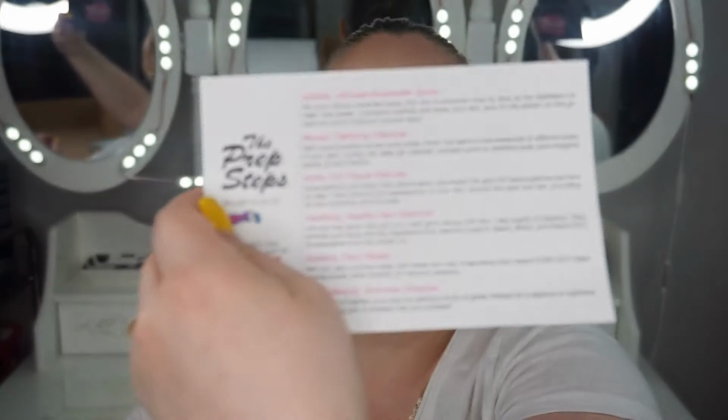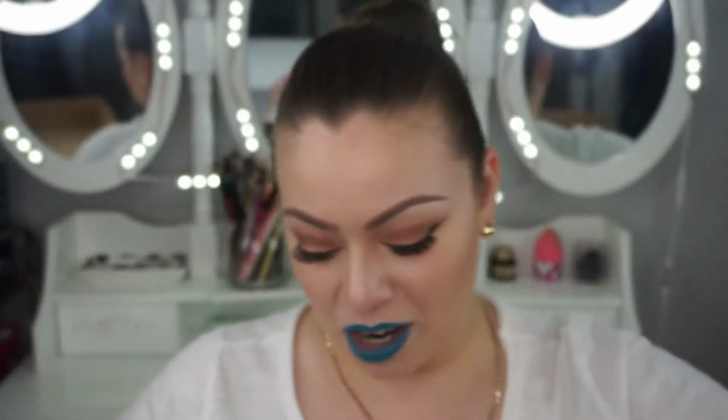The products that I have here today, I'm going to show you right now. So I was just looking at the card for the products, which they always put here on the back. Alright, so let's get started.